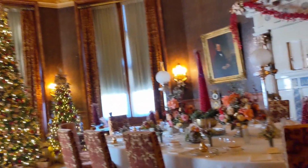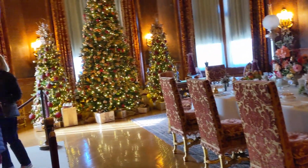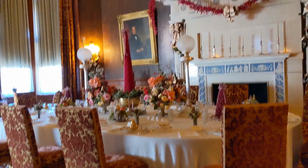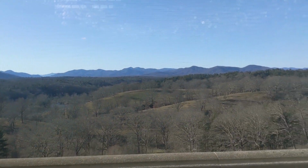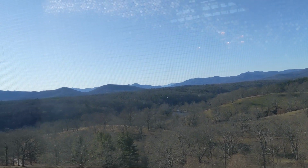This is the breakfast room. I like how it's all sunny in here. Looks really pretty. So Jason likes the view out the windows, where you can see all the mountains. And this is all part of the estate.